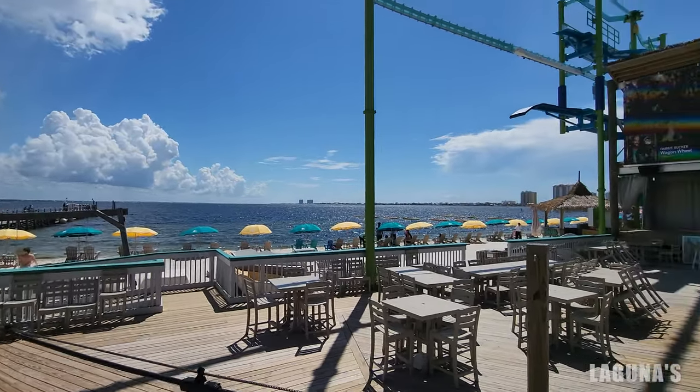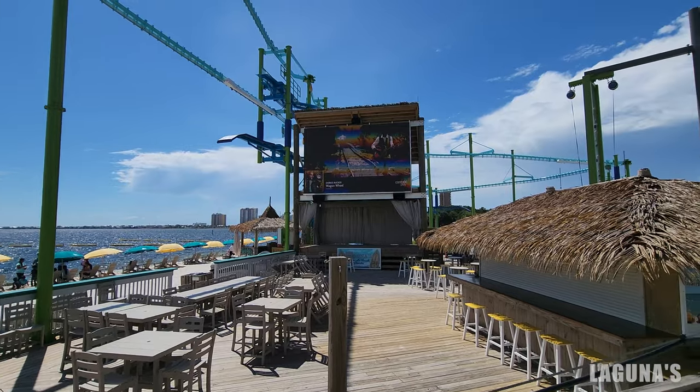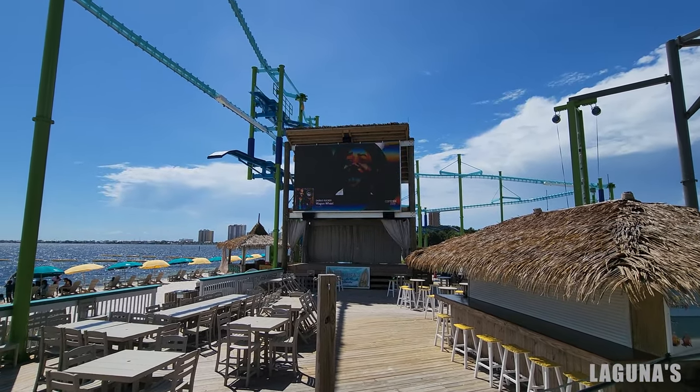And a great place to watch your favorite games might just be here. Huge screen, and this outdoor bar is a fun place to hang out.